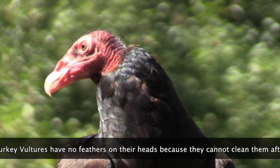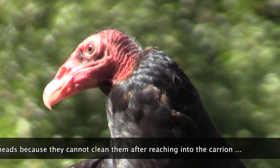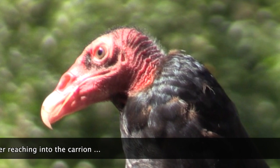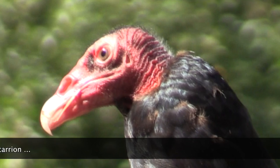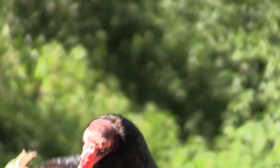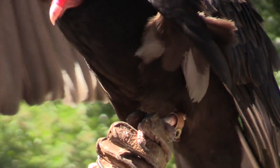If they eat an animal that's died of something like rabies or anthrax or any sort of random disease, it dies in their stomach. It doesn't kill them, and they don't pass it on. Which is perfect, because a lot of scavenging animals do smell, which is unique to turkey vultures. Other vultures don't have that sense of smell. Now, turkey vultures have some really cool adaptations for their lifestyle.